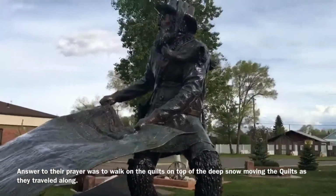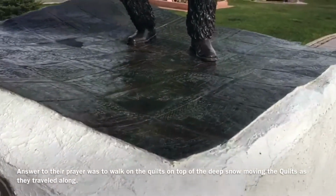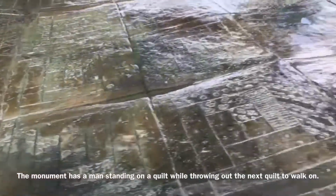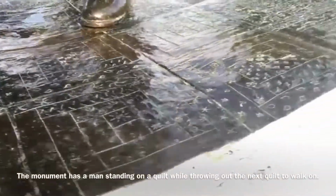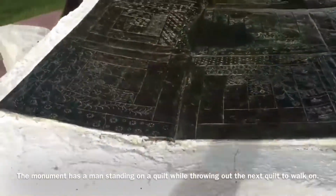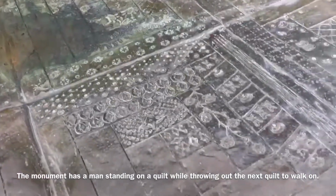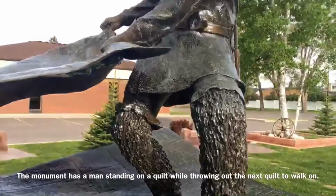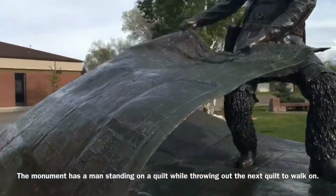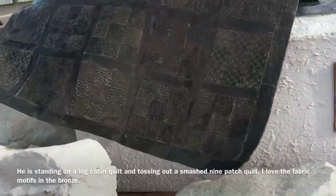And this is one of the pioneers, and you can see he's standing on a quilt right here. And this quilt is a log cabin pattern, and it is just gorgeous. And you can see the different fabrics and things that they've used, different prints in this bronze sculpture. Here's the mountain men of the hardy pioneers. And then here he is throwing out another quilt for them to take their next steps on.